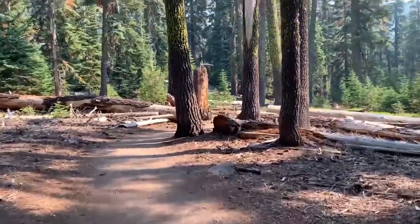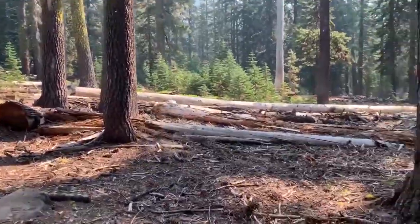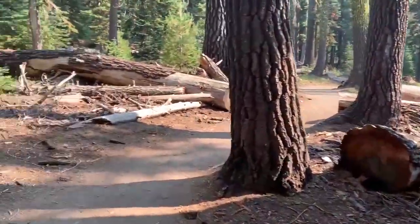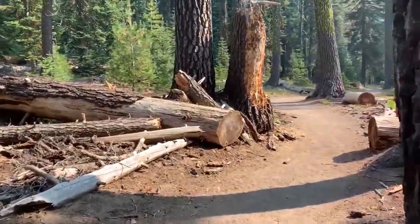I think we should have worn shorts. I'm hot. It is September 8th when we're doing the hike to the falls. It's probably about 65 or 70 degrees.